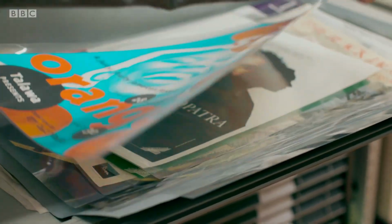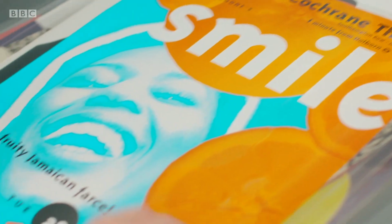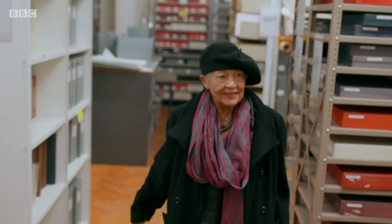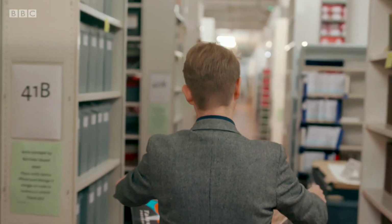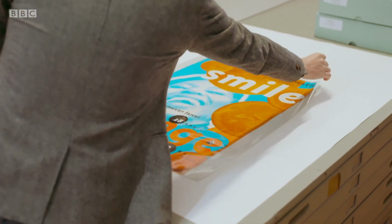When I started to leaf through the posters, the Smile Orange poster absolutely jumps out at you. It's so bright, it's so cheerful. To find out more about the poster before it goes on display, Simon has invited Yvonne Brewster, one of Tara's founders. One of the real joys of the job of a curator is bringing history alive. But sometimes we have bits missing, and who better to fill in the gaps than somebody that was there?